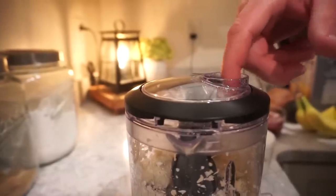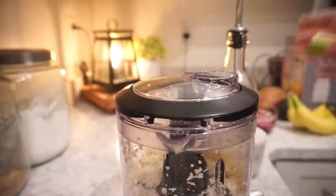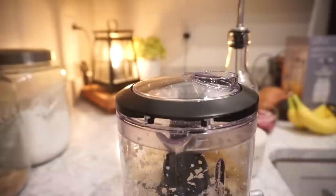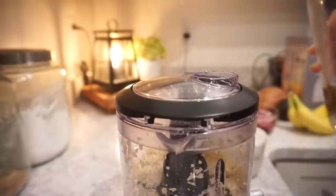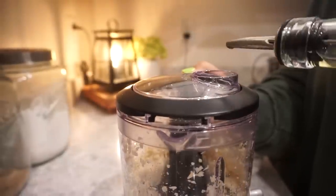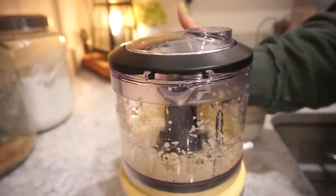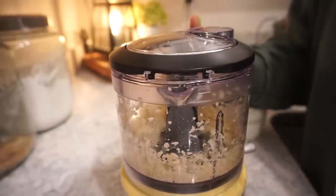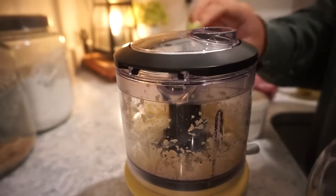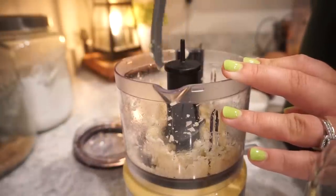It's neat. There's like a little spill-proof port there. Exactly. There's like a tiny little hole in there. Okay, so I'm going to turn this on and then literally drop by drop add in our avocado oil. Oh! The blades are up high. I know. We gotta scrape this down. You think? Well, why are the blades up so high? Well, I don't know. We're having technical difficulties over here.